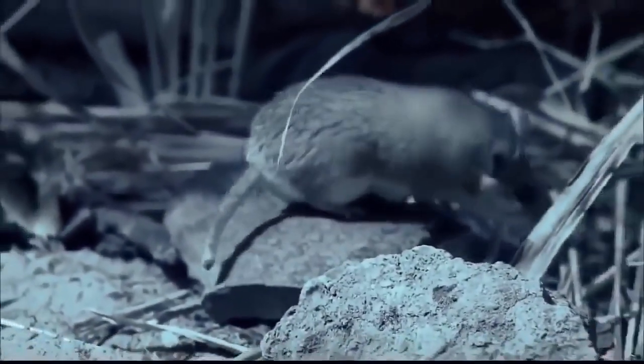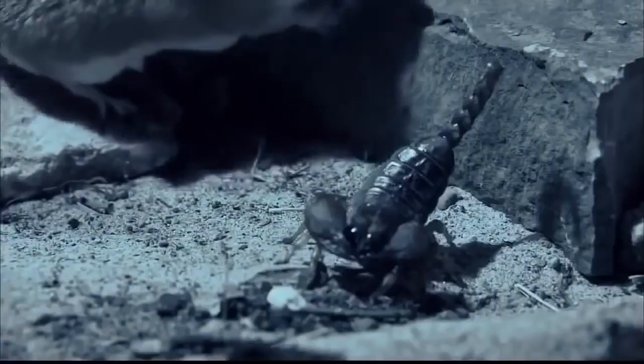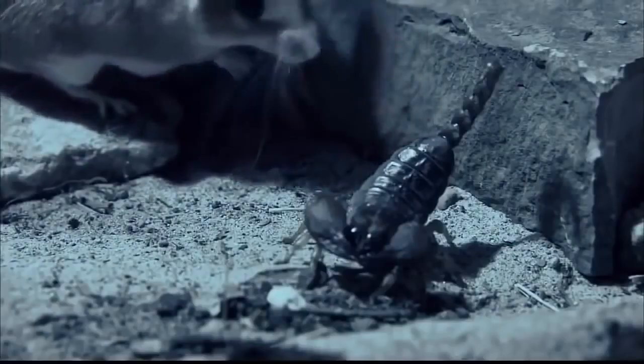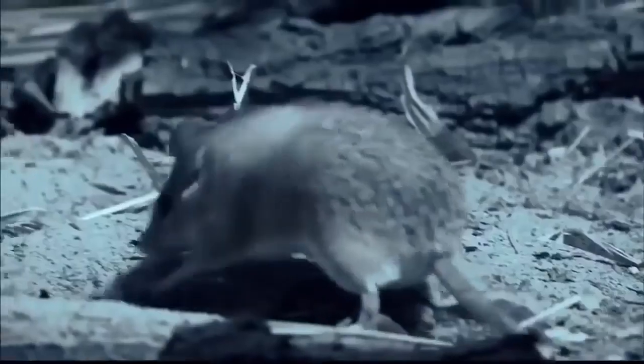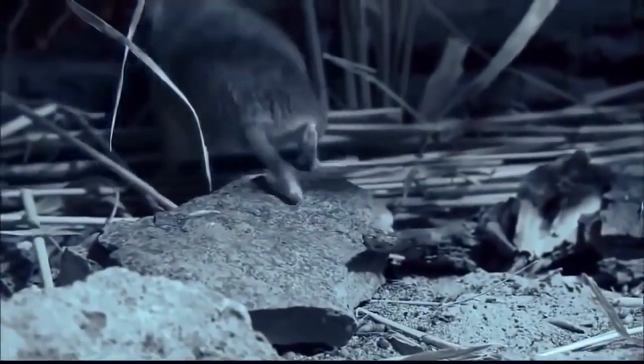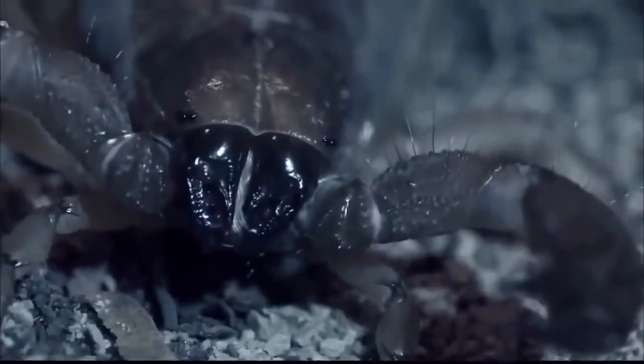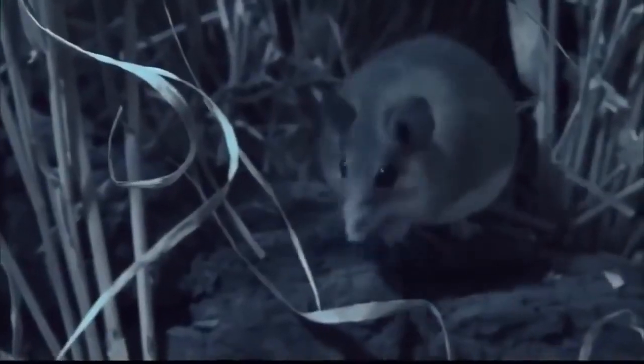Enthusiasm unabated, the spiny mouse comes back for a second look. A strong defensive posture and an increasingly agitated hiss drive the point home. Hissers are easily irritated and quick to defend their personal space. It's usually enough to ward off a predator or an over-friendly rodent.